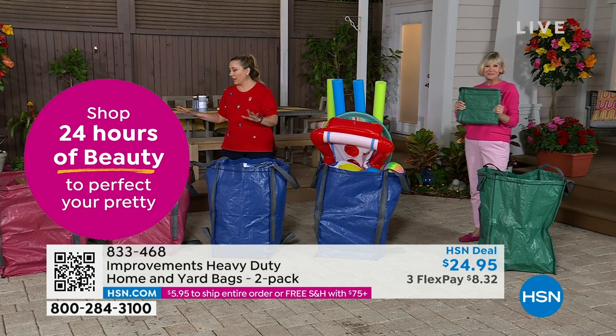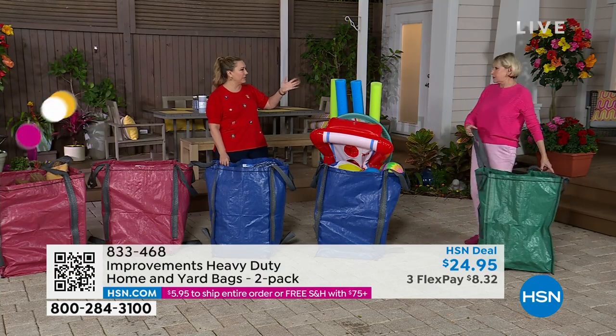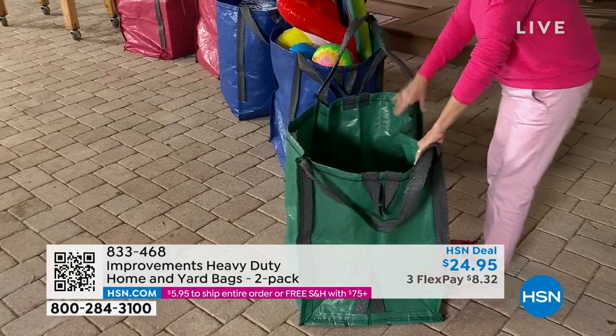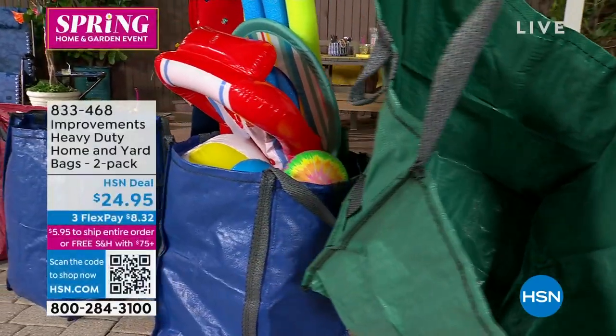I love the different ideas that you have. By the way, the green is already limited, because I know you launched it with Valerie earlier today. Yes, it was the first time it was ever on. First time ever. So it's been a very popular day. I think everybody's ready for the weather to turn around. But this is something you can use winter, spring, summer, fall, Deb. Oh, 100%, Helen. You're absolutely right.